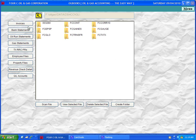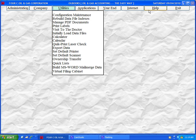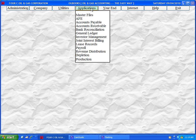With the virtual filing cabinet, you don't have to lease space for all your cabinets, you don't have to buy folders and labels, and filing, retrieval, and refiling is incredibly simple. The virtual filing cabinet is just the latest in countless innovations that have been integrated into the OGBOOKS system over the past 31 years. I'm sure you'll want to take a look at all the other demos at this site and see why we are the best oil and gas software in the world.